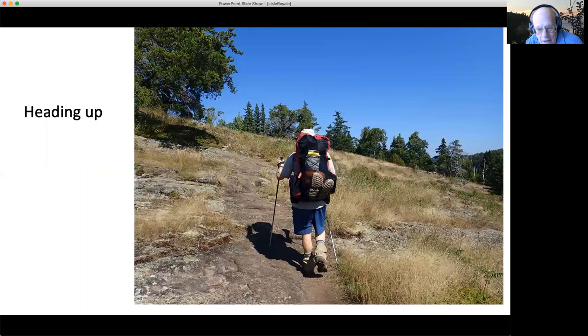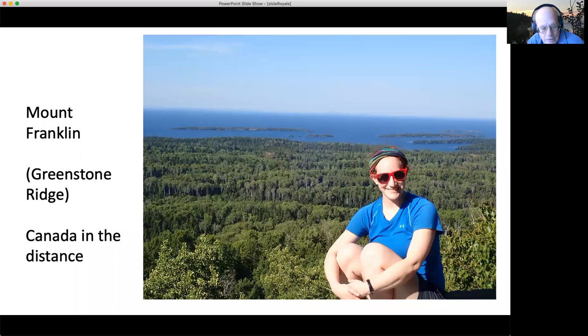So we're now heading up. And one of the nice things is as soon as you start going up the Greenstone Ridge, you start to have nice views back toward Lake Superior. This is the top of the Greenstone Ridge at this particular spot. This is Mount Franklin. It's named in honor of Benjamin Franklin.